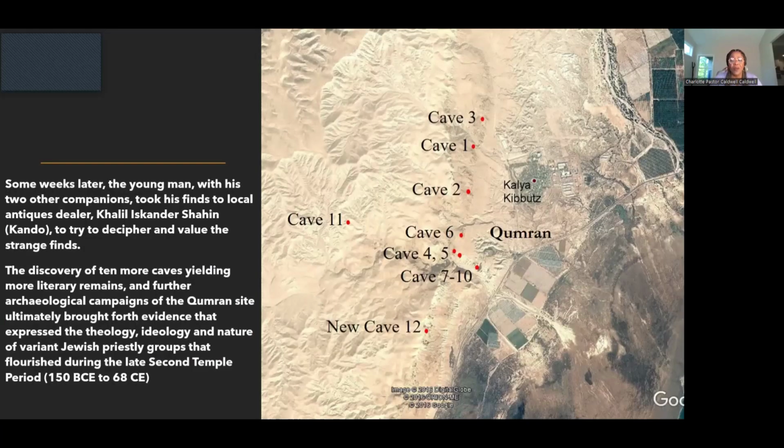Kaufman. So I also want to give you a look here because there are several caves. It's not just one cave. There are a total, I thought it was 14, but I'm seeing only 12 here.